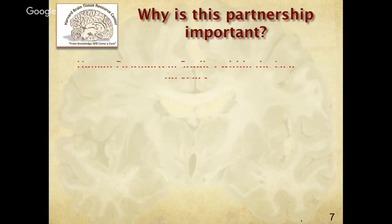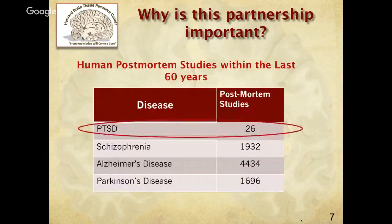Why is this partnership important? If we look at postmortem human studies within the last 60 years, we realize that many thousands of papers have been published on disorders such as schizophrenia, Alzheimer's disease, and Parkinson's, as opposed to only 26 on post-traumatic stress disorder. This creates a significant obstacle in understanding this disorder.